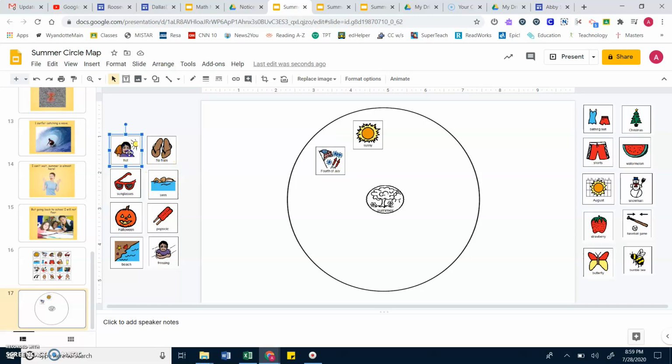Next we have hot. The temperature in the summer is usually hot because of the sun shining, right? We might be a little bit sweaty in the summer when we're outside and it's hot outside. So hot will go in our circle.